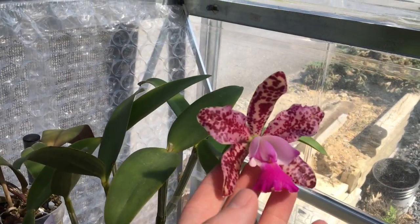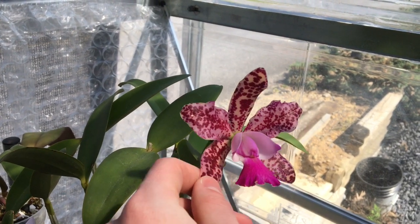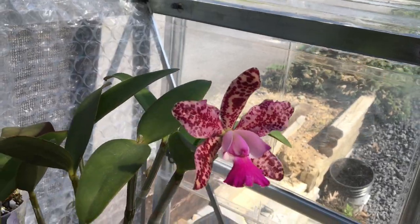My Cattleya Emerald Queen is going out of bloom. She lost two of her buds, but there's this one left.